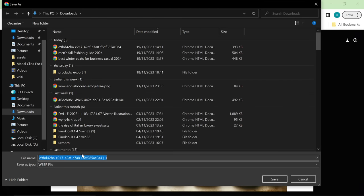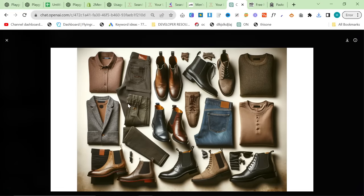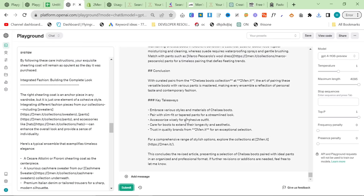Save it as jeans and boots outfits for men. Beautiful. I've even written this article yet. Yeah, it's written, right? It's doing this now. Yeah, perfect.